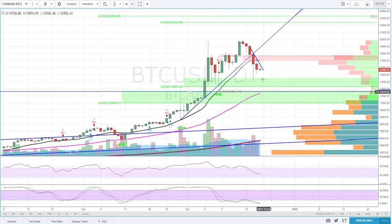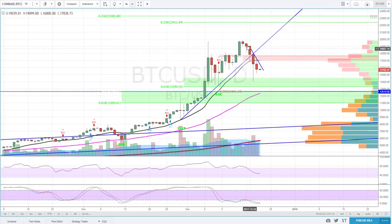On the daily, we have basically pulled back. We're going off of Coinbase. We pulled back into this fib buy zone. This would resolve itself at 22,412. If we get down into this area, that would resolve itself on a measured move back higher at 23,285.